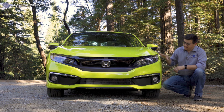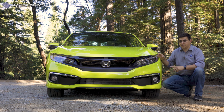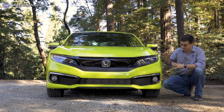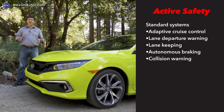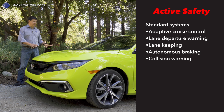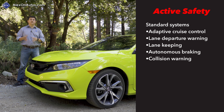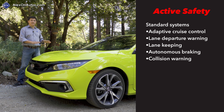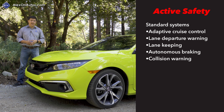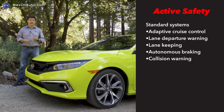So up front we get a slight variation of the theme that we had in 2018. Since we're driving the top-end touring version of the coupe, we have full LED headlamps here. They definitely have a very solid Acura look to them, and then we have fog lamps down below. For 2019, not too much has changed for this top-end touring trim. We still have Honda Sensing, we still have their LaneWatch system rather than a more traditional blind spot monitoring system. The bigger change is in the absolute base trim of the Civic, which now gets Honda Sensing standard. That's Honda's all-encompassing active safety system that gives us collision warning, autonomous braking, radar adaptive cruise control, lane keeping assistance, etc.